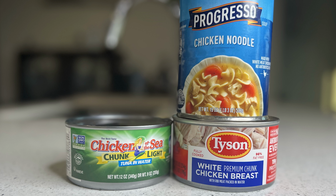Another good thing that I like to eat as well is soup. Now I like the Progresso light soup, and that fills me up pretty good because it has the good noodles and there's a lot of vegetables in there too, and it does fill me up. So I could just eat the soup and be good to go. So those are some great lunch ideas.